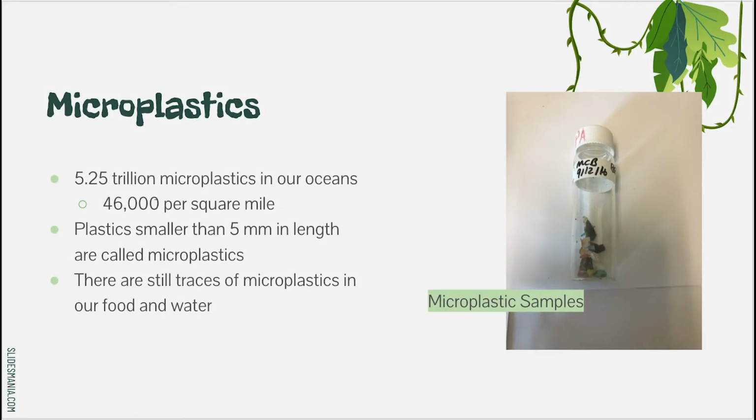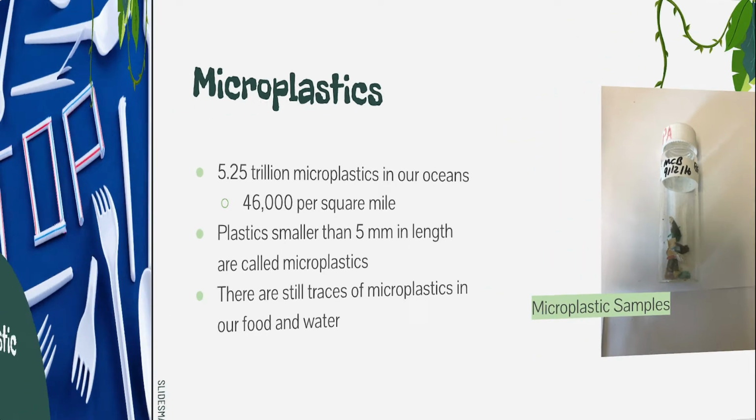Continuing on about plastic debris, we're going to move to microplastics. As of 2020, there are over 5.25 trillion micro and macroplastics in our oceans, which means about 46,000 pieces every square mile. Microplastics are small pieces of plastic that are less than 5 millimeters in length. There are still trace amounts of microplastics in our food and water, so we are essentially eating and drinking plastic. It's not good at all.